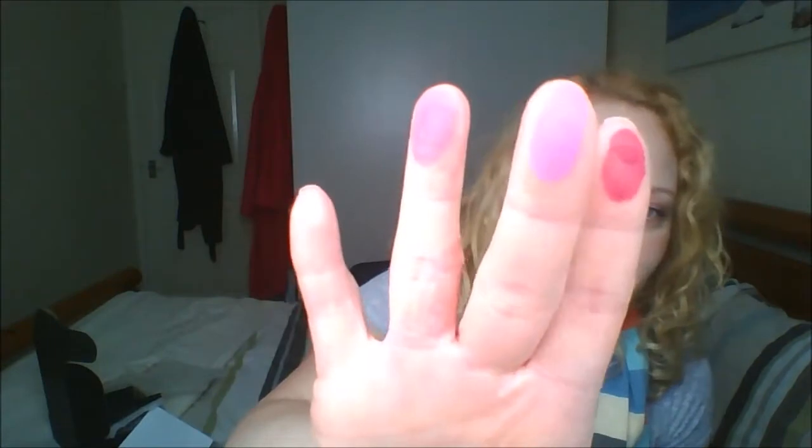Wow. At the same time. Oh my god, they're so beautiful. And here are the 3 swatches. Now I'm just going to try and get the right angle for you with the light.